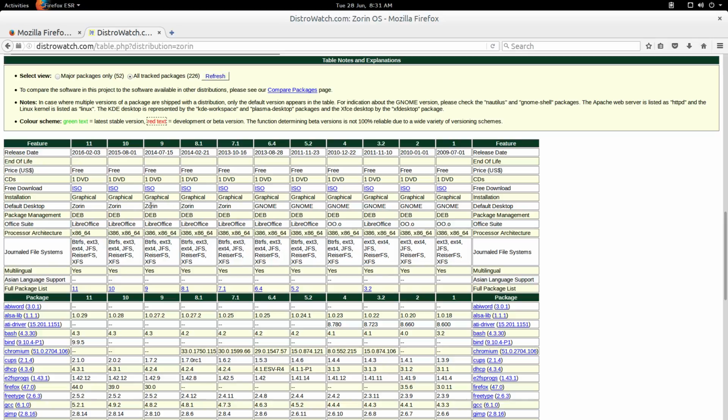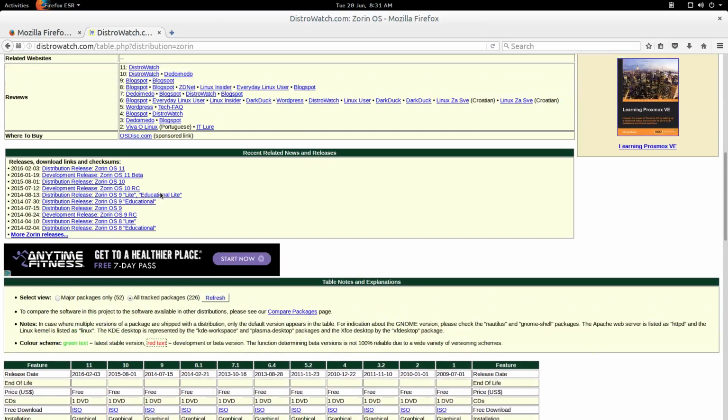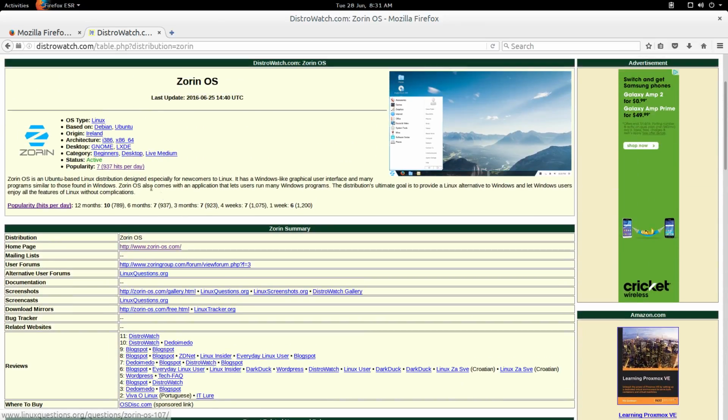So I guess GNOME was their default desktop. Now they just renamed it Zorin. So they must have. It's still GNOME, but they just changed it. Probably mix it up with this LXDE or something. I don't know. So we'll find out. It does look real nice.